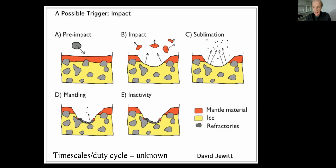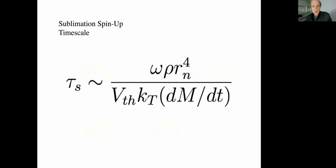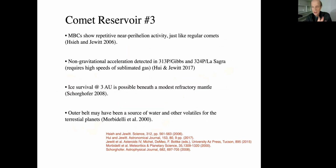And we have experimental constraints on that duty cycle. It's less than 10 to the minus 4. And that's pretty interesting because it means when you see an active asteroid, because it's active for only 10 to the minus 4 of the total time, there are 10,000 similar bodies that you haven't seen because they're not in the active state.